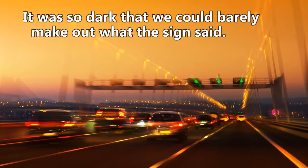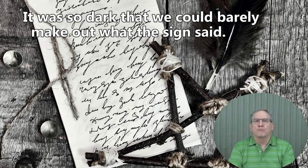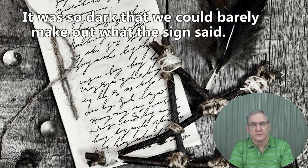These next 5 sentences describe something that originally was hidden or not understood, but now it appears clearly so we can see it, hear it, and understand it. 16. It was so dark that we could barely make out what the sign said. If we cannot make out someone's handwriting or the words on a sign or piece of paper, we mean that it's difficult to read or understand. The meaning does not appear clear to us.